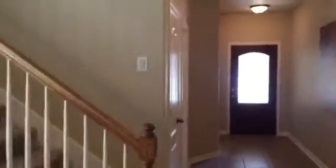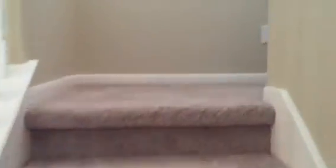Now, the master bedroom and the remaining bedrooms are upstairs. They did a really good job with those. So let's see. I'll have to go a little bit quicker.